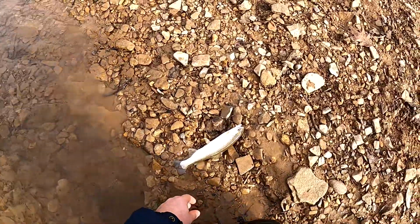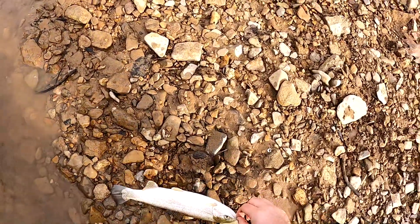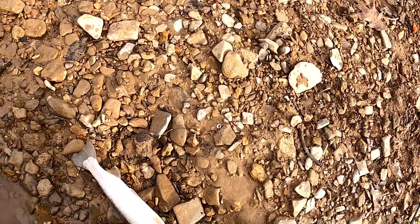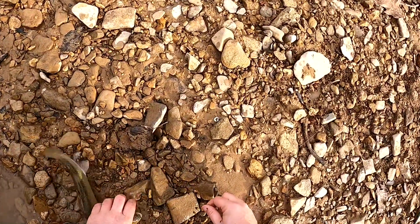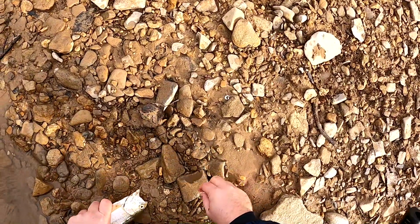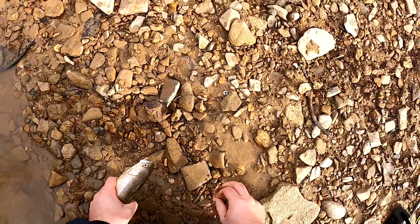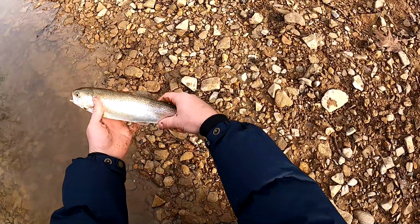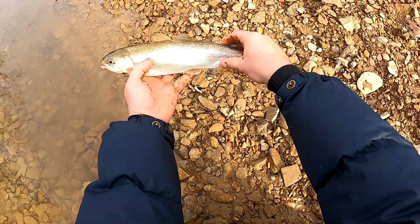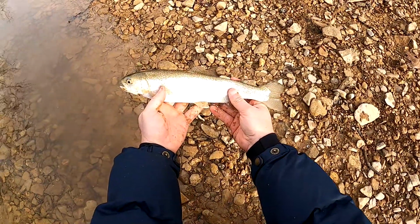Oh, that's something I ain't seen today. He's got a real pretty white color to him. Like his white stands out more than most of the fish I've seen today. Well, I got him muddy, but see how white that is? He's awesome. That's a good one. It's one of the bigger ones today, for sure.